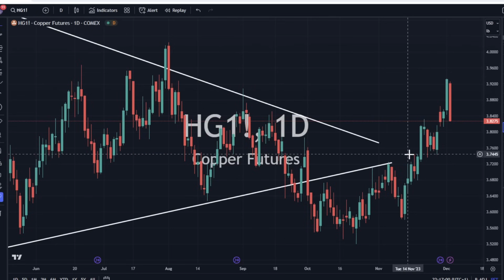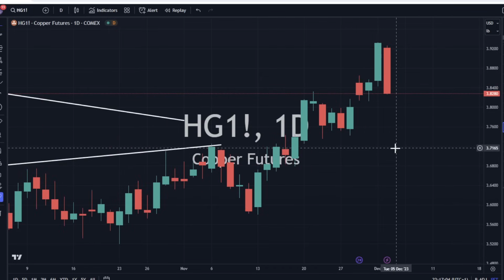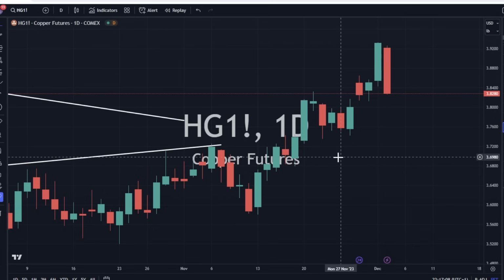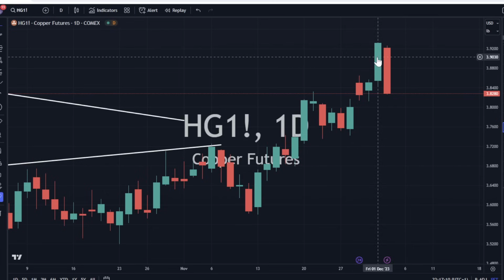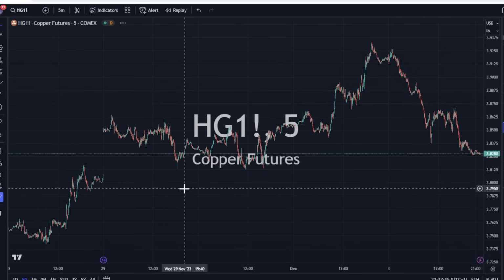Copper, nice, strong reversal candlestick. Well, it is and it isn't. It's a pretty strong selling pressure day. It's not technically a reversal candlestick because usually you get a gap up and then it sells off, but it's a pretty strong selling pressure day.